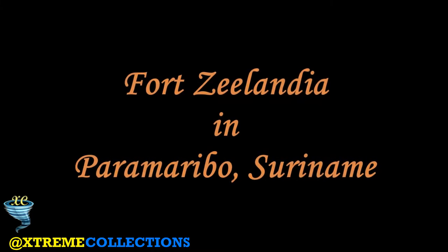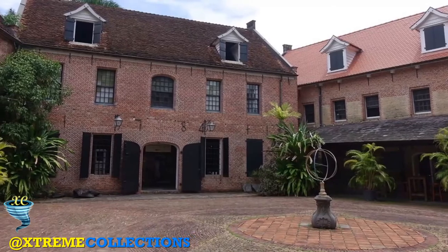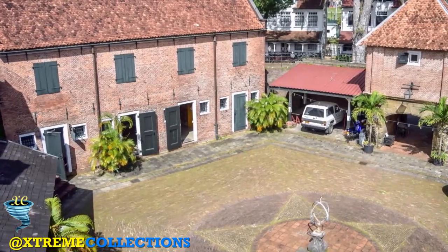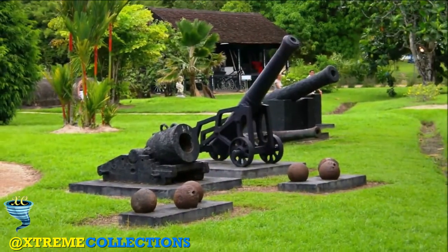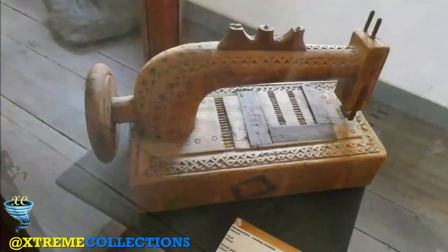Fort Zeelandia in Paramaribo, Suriname. Fort Zeelandia is a fortress in Paramaribo, Suriname. In 1640, the French built a wooden fort on the spot, which during the British colonial days was reinforced and became Fort Willoughby. It was taken by the Dutch in 1667 and renamed Fort Zeelandia.